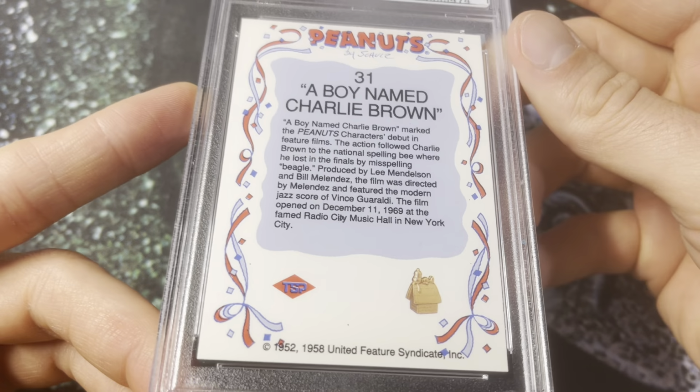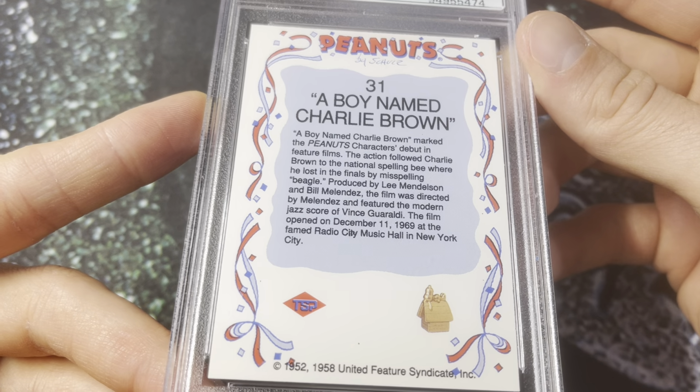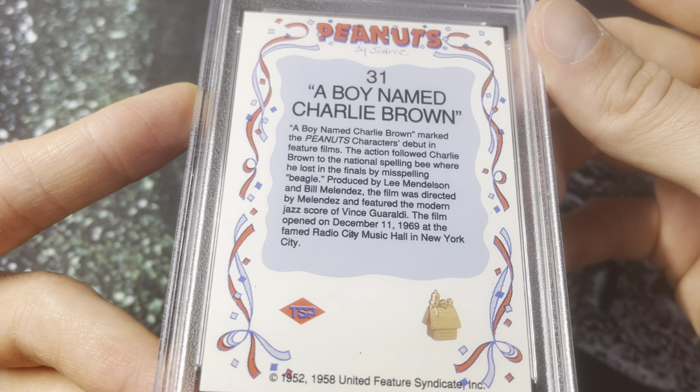I guess I didn't show you the back of that Franklin card, but this is what it looks like. Just a little caption there. The debut for the Peanuts characters in feature films. The action followed Charlie Brown to the National Spelling Bee, where he lost in the finals by misspelling Beagle.